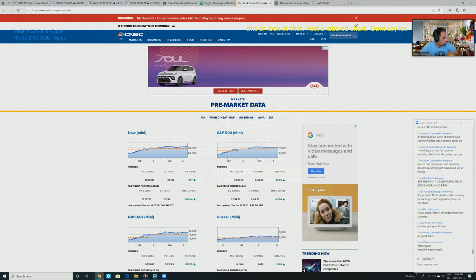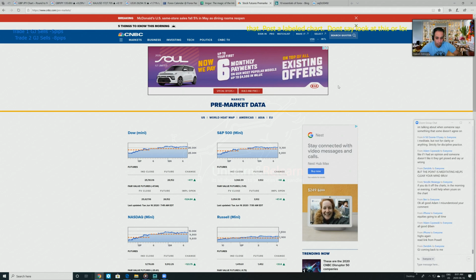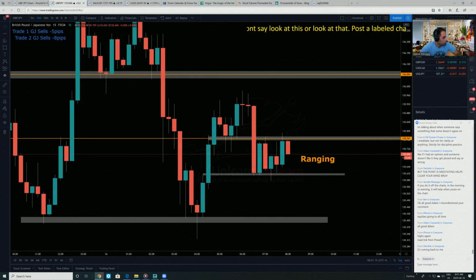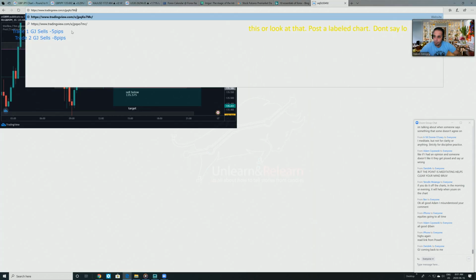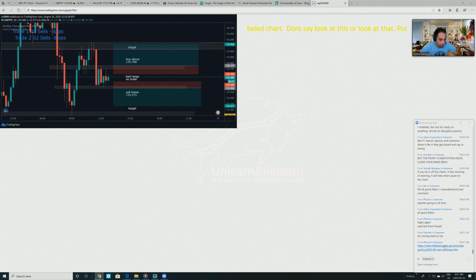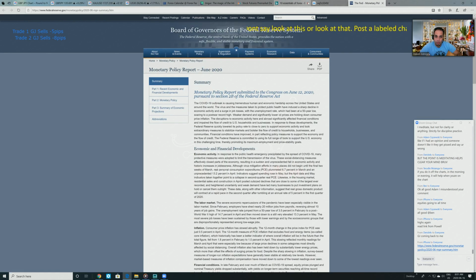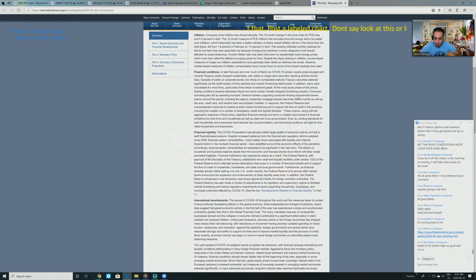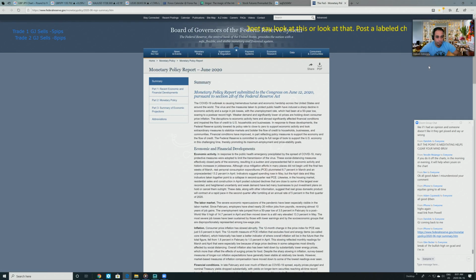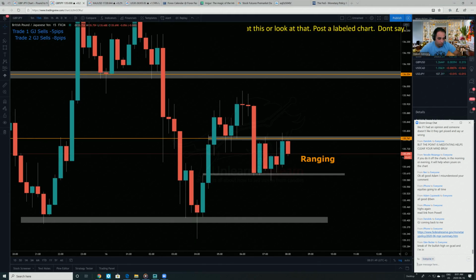Please, can you look at this chart? Let's take a look at this. I've seen this chart before. Price is just ranging right now. All right, the monetary policy report was submitted to Congress on June 12th. Beautiful. Bookmark this. GJ is troublesome right now. Yes, it's ranging.